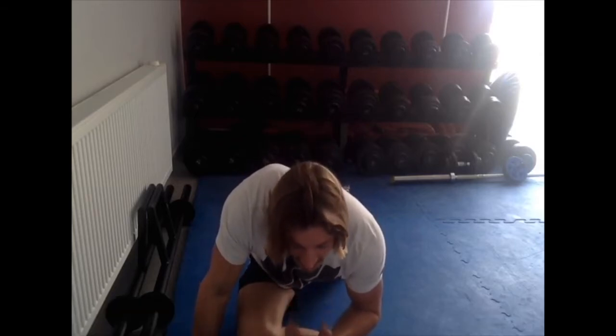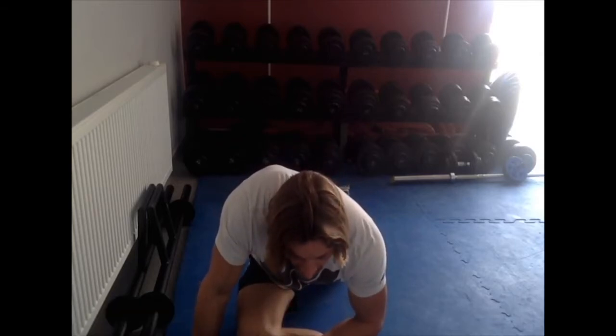And with all stretches, you're going to breathe, and on the out breath, you're going to try and go deeper into the stretch. Stay nice and relaxed and hold it for 1 to 2 minutes.